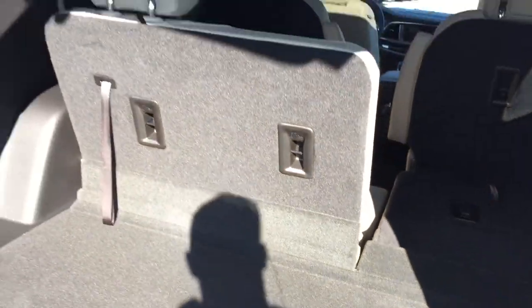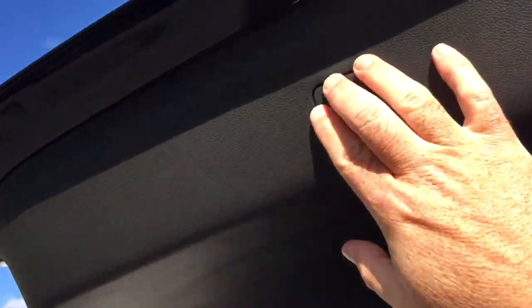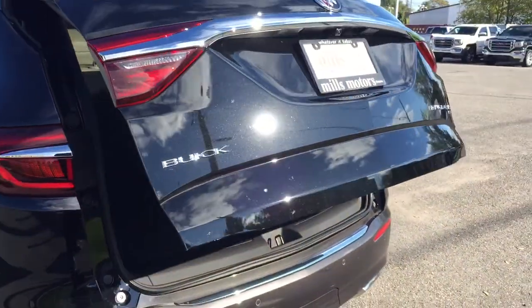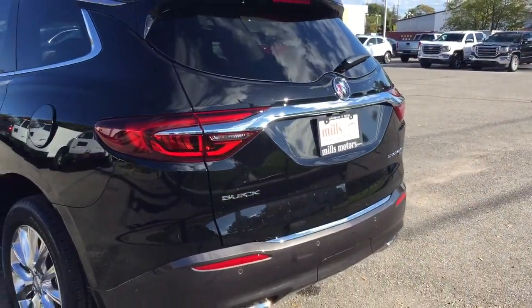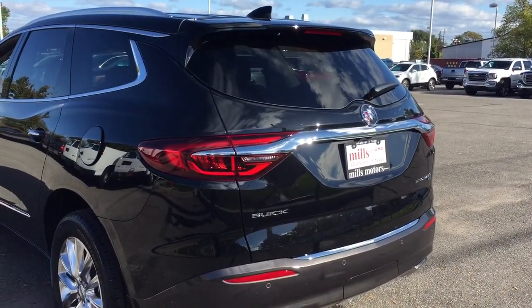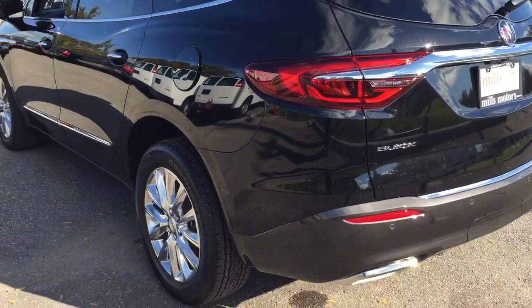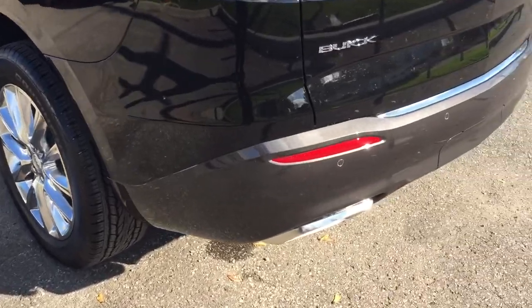And to put the seats back up, again, very easily done. It's going to reach in, grab this tether, pull forward. Got one hand on the camera here, so that's just how simple that is. And to close this up, I'm just going to reach up, press this button right here, or you can use the key fob once again. It's going to be very convenient in those winter months when the back of your Enclave is all salty and snowy and dirty, and not have your hands or your gloves filthy dirty. Closing it up, just press that button, you're good to go.